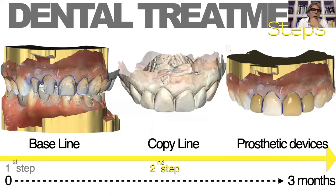And following strictly all the directives that the software allows us at the beginning, we will design the baseline with the blue line that highlights the finishing line preparation of the teeth prepared. In the subsequent steps, we have to design a copy line onto each homonymous tooth of the virtual mock-up previously copied. And following this directive, in an automatic way, the software made the matching of the two master models, creating the definitive restoration that will have the same morphology of the mock-up previously copied.